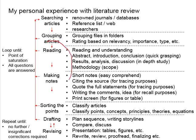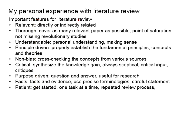Now the whole thing here is continuously looping until a stage, either the point of saturation or when all the questions are answered, and until no further or significant corrections are required after you have reviewed your writings. By then, your literature review is more or less towards the final version.